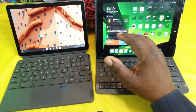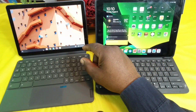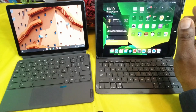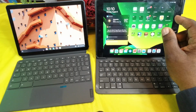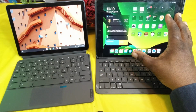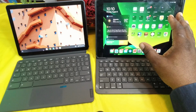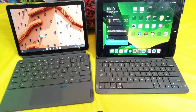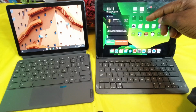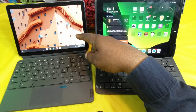When it comes to processors, the Lenovo has a MediaTek Helio P60T processor. The iPad has the all-famous A10 Fusion chip, which is an older chip, but it still performs well. You can do stuff like 4K video editing, photo editing, and things of that nature. Whereas on the Lenovo Chromebook Duet, the processor is not strong enough to do anything like that. This has 4 gigabytes of RAM. This has 3 gigabytes of RAM. This has 128 gigabytes of storage. This has 128 gigabytes of storage.